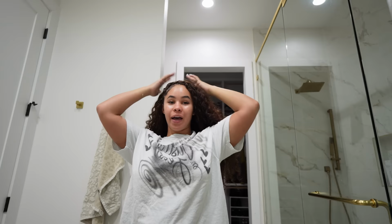I love the color. I love how full the curls are. This is like no product. I haven't wet it down. Probably won't do that until tomorrow, but I just got out of the bath because, you know, I've been sitting all day getting my hair done.